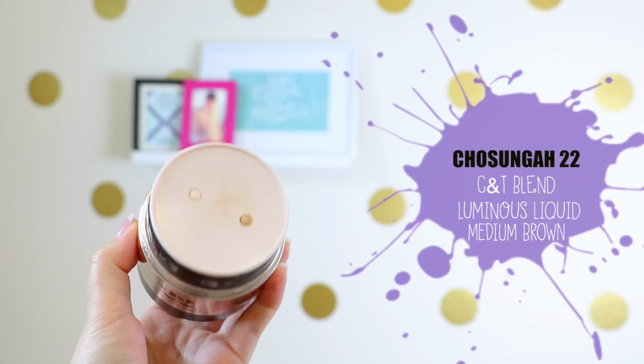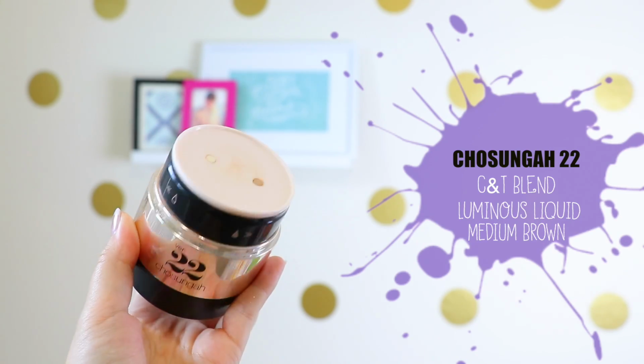If you have really oily skin, I don't know how you'll feel because it's definitely a dewy foundation that stays dewy, but it's interesting. First of all, here's the packaging. It's just cute and chubby, definitely bulky, but I like it. It's the C&T Blend foundation, so mine looks a little bit messy right now. What you do is either you click it to the left or you click it to the right, and then the product comes out on the top. So you have this moisturizing serum on one side and then a foundation on the other.